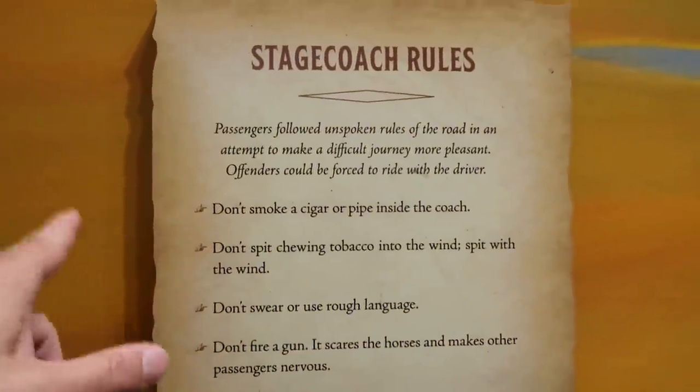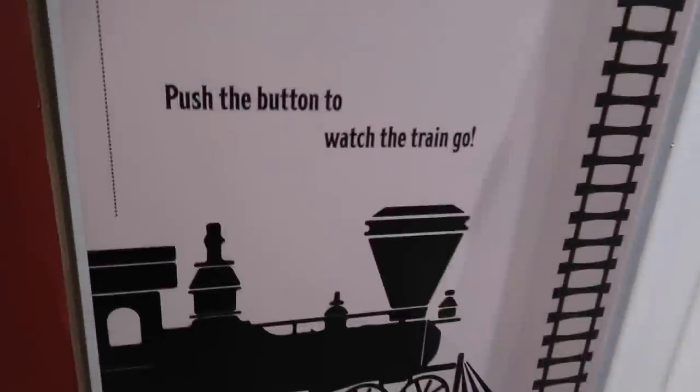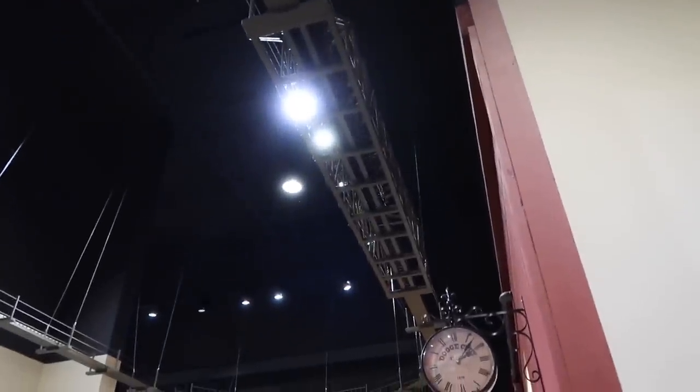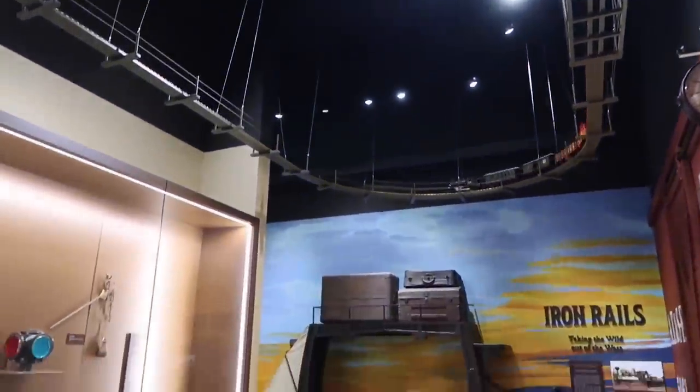Passengers, there were unspoken rules. Don't smoke a cigar or pipe in the coach. Don't spit tobacco into the wind. You don't spit into the wind. Yeah, just riding along in the stagecoach here. Nice view of the old dusty plains. I'm gonna get off here, though. Ooh, there's a Dodge City. Look at this. There's a Dodge City sign right there for the train station. Here's the depot and the train. Oh, here we go. Be a conductor. All right, all right. I like that.